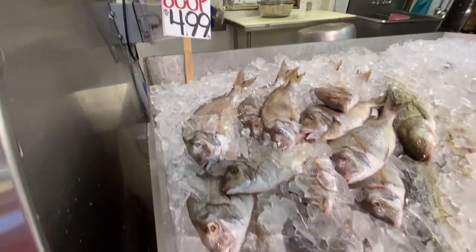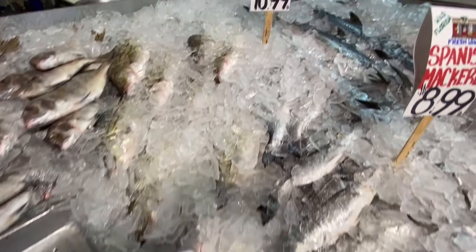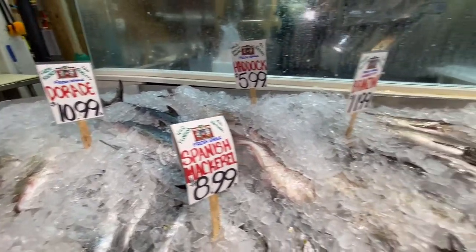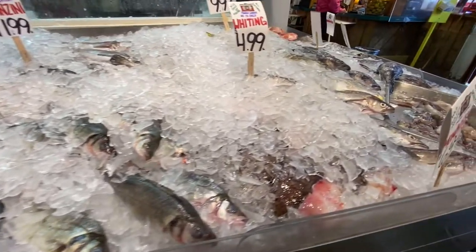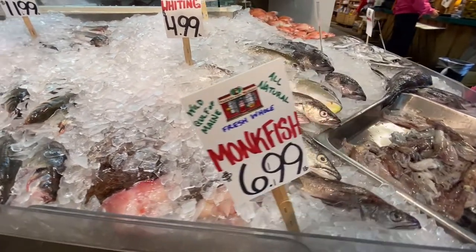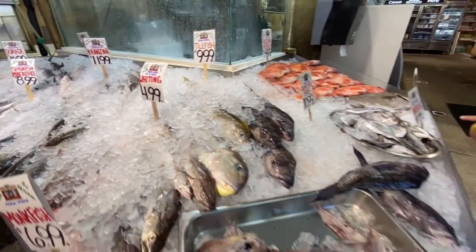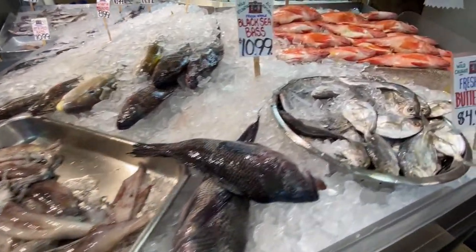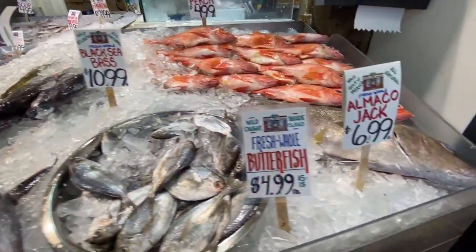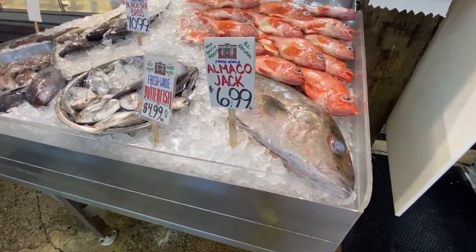It's got three mackerel, haddock, white hake, petal fish, squid, black sea bass. Black sea bass, yeah. Ocean perch. Butterfish. And mackerel. Got all. Alright. Tuna. Yeah. Tuna, salmon.